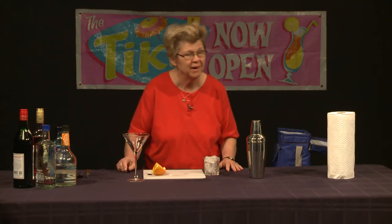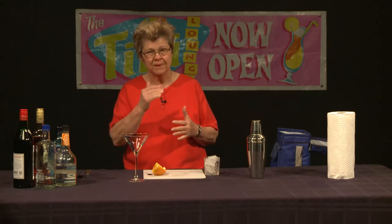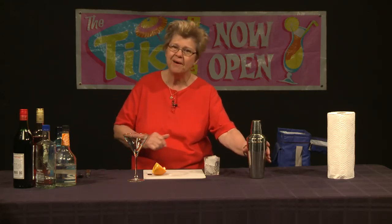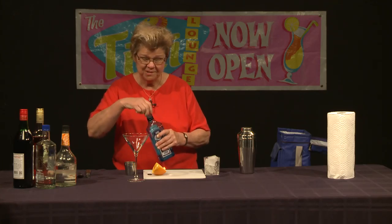And proportion-wise, it should be equal proportions of the gin, the Campari, and the Italian sweet vermouth. But some like to add a bit more gin, some like to add a bit more Campari, but I'm going to make it basically equal in each of the ingredients. And to be kind to everybody as I demonstrate this, I'm actually going to use the shaker top, which I don't usually do, because I like to free pour, as you know. But anyway, we're going to start with the gin.